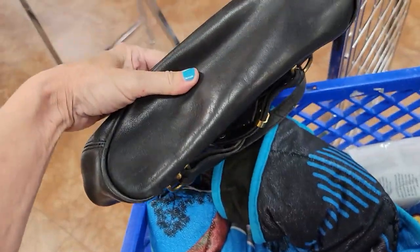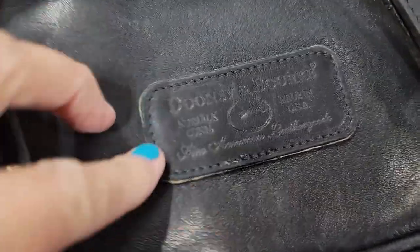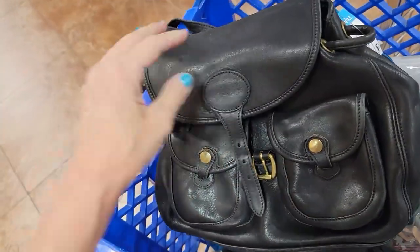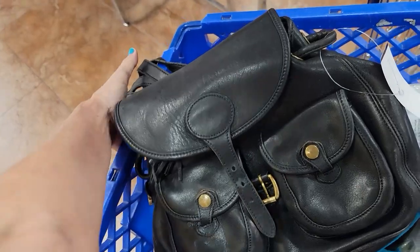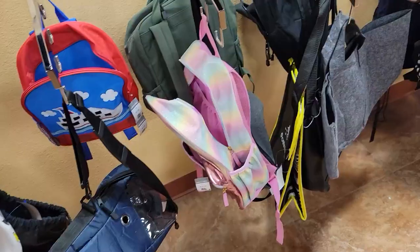It's a really nice leather backpack too, even if it, oh, there it is. Even if it wasn't like Dooney and Burke, but here's the label. That just really looks real to me. I don't exactly know what these go for, but I think at $7.99, just as even a nice leather small backpack purse, that's a good deal, and I'm gonna grab it.